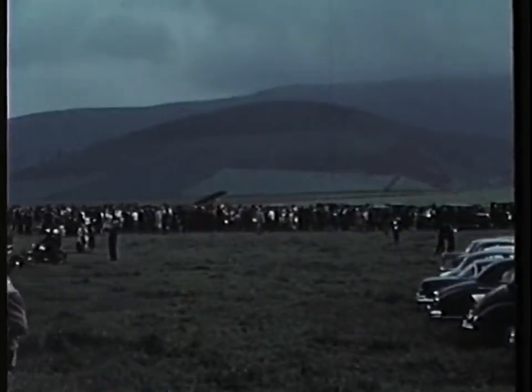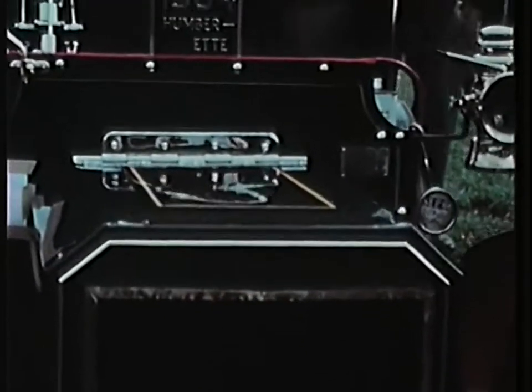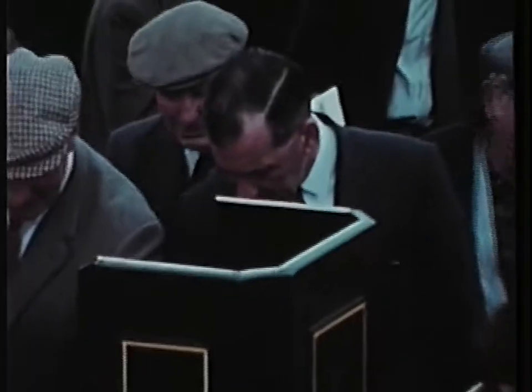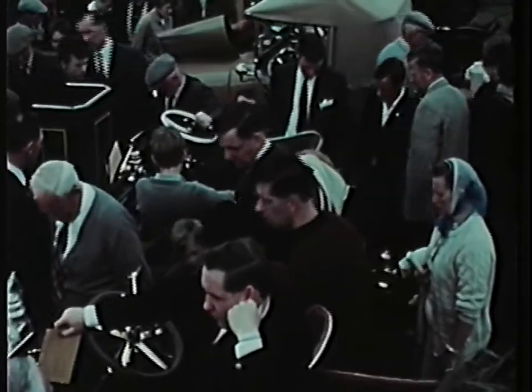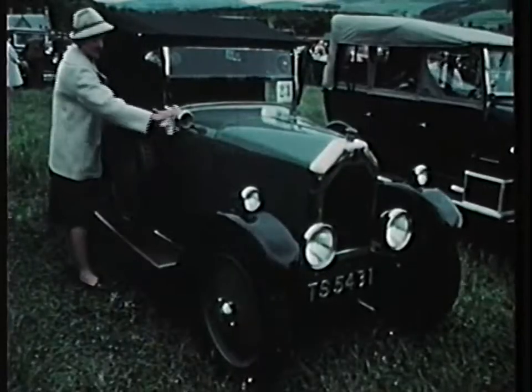The Kildrummy Rally, which is the Brighton of the North, is really the best rally in Scotland without any shadow of doubt. It consists of a run of 35 miles, and each and every one of the veterans completes it without any trouble whatsoever. Most of these cars are sort of one-off. Everything was hand-built. Often enough parts were sent out to different manufacturers, and there may have been 4 or 5 different blacksmiths working on the chassis for the same model.